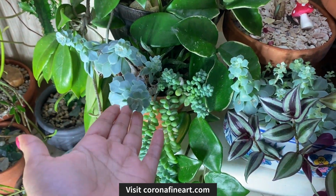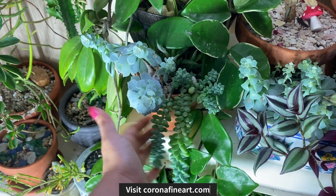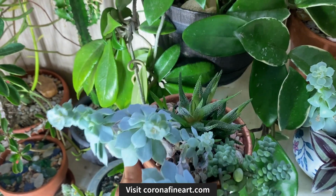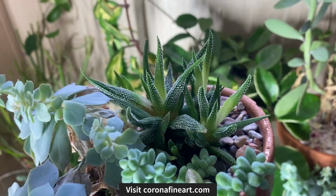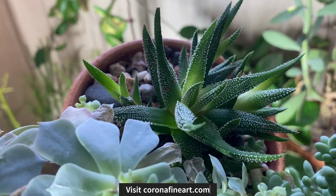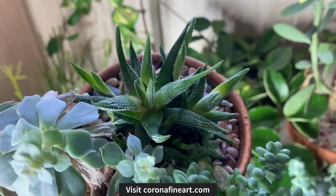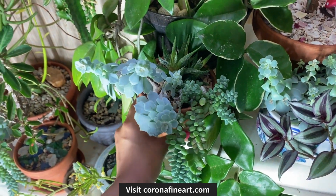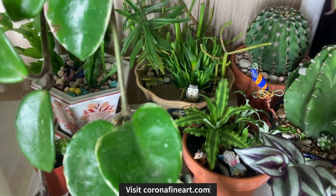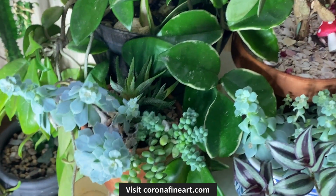I have some more echeveria here and some more burro's tail, similar to that, just combined in a pot with this aloe, this zebra aloe. I think a zebra aloe. It might be a little bit different actually, now that I look at it, because it's more of a spotted aloe. But I just think it's beautiful. It might also be a Haworthia. I'm not sure. It's the same as that one back there. That one is just a cutting.